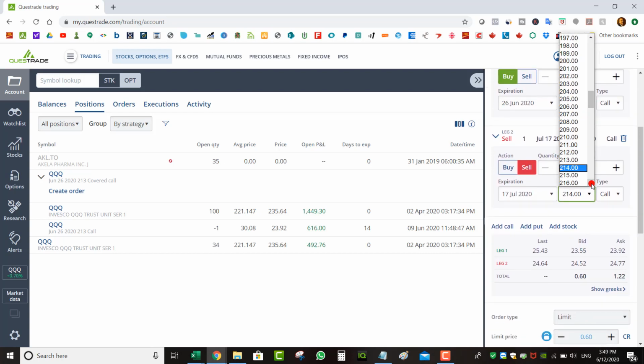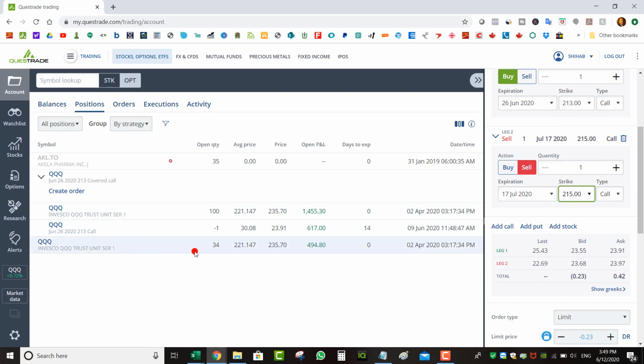And if I go for the 215 strike, let's see if I could do it for a credit as well. I could do it for a small credit. But yeah, I wanted the market to drop, but obviously not by that much. But at least it's going to help my covered calls get out of this mess here.